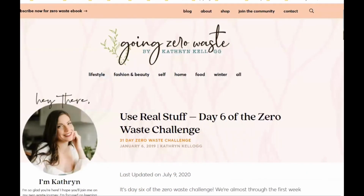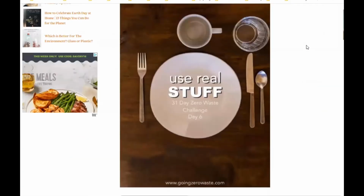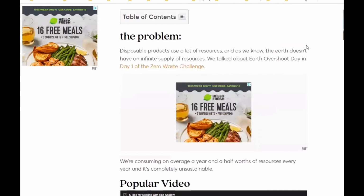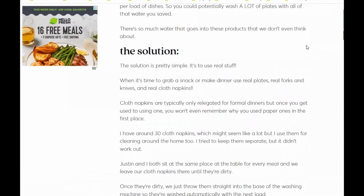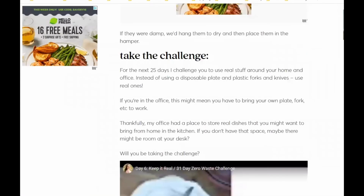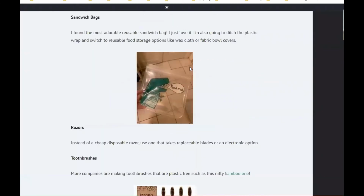Day 6 wraps up the focus on disposables. So she goes over no more straws, no more water bottles, no more paper plates and cups and things like that. So just real stuff in general. And she talks mostly about dinnerware, which I use real plates and knives and forks and cups anyways, but it doesn't just stop with that. To avoid all the plastic waste, there are other things.